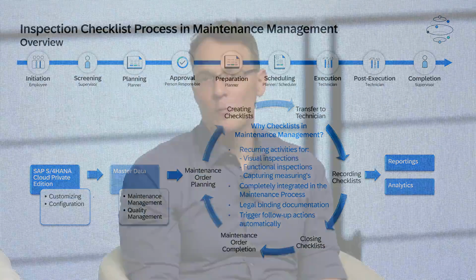And after that, I would like to also demo the shortcut functionality, which we are introducing with the next feature pack release, FPS2. Siu, from a customer perspective, what activities do you use the inspection checklist process for, and what are the benefits?